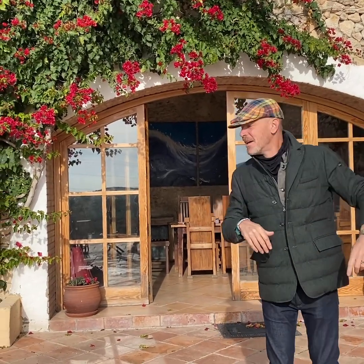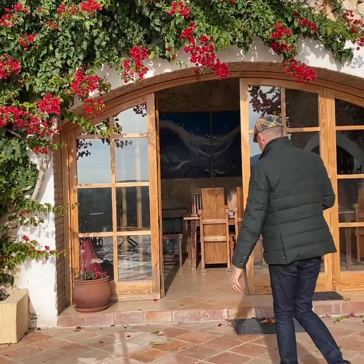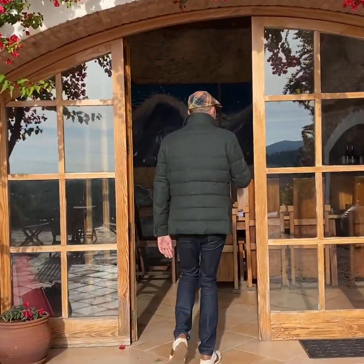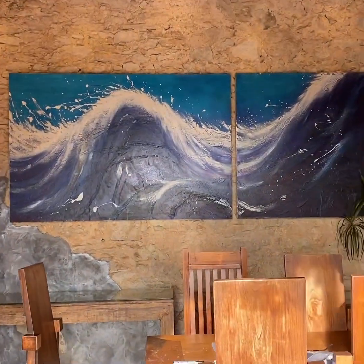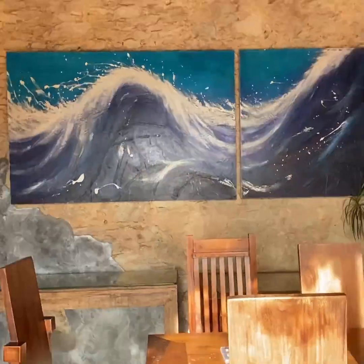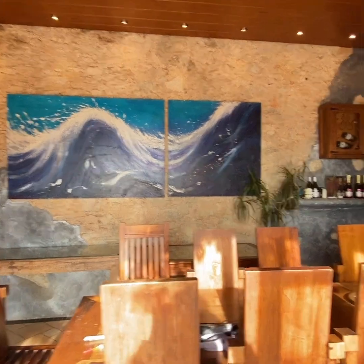We can sleep up to between 16 and 28 in the house, and then there's another cottage around the corner, which is rented independently, but it's very attached to this. It's just over there. So let's go into the kitchen. It's retained lots of its original features. I'll let you drink it in without me talking.